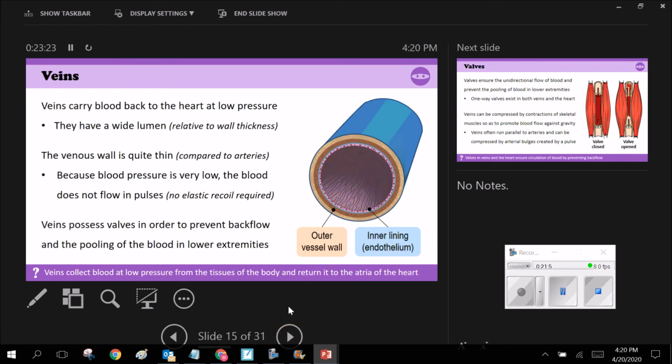So when we're coming back, your veins are going to carry your blood back to your heart at a very low pressure. They have a wide lumen, which is just referring to this interior space, because they're under such low pressure and they're taking in quite a lot of volume from stuff in your tissues. The blood pressure is not going to flow in pulses. In fact, it's going to be very low right before it reaches your heart because your heart is going to repressurize the system. You can imagine it's a long way away from the pump.